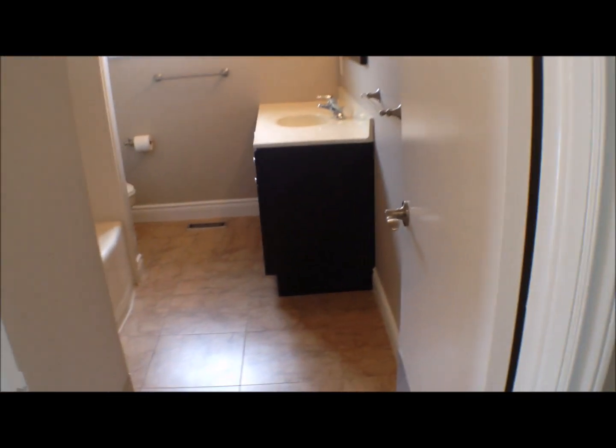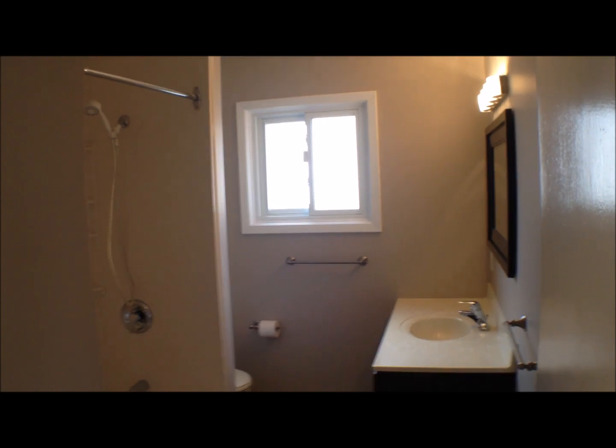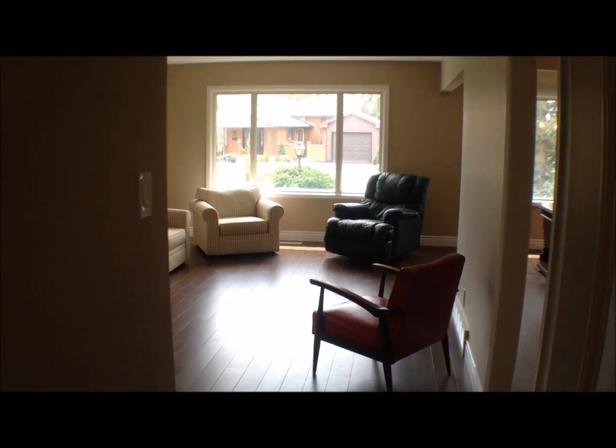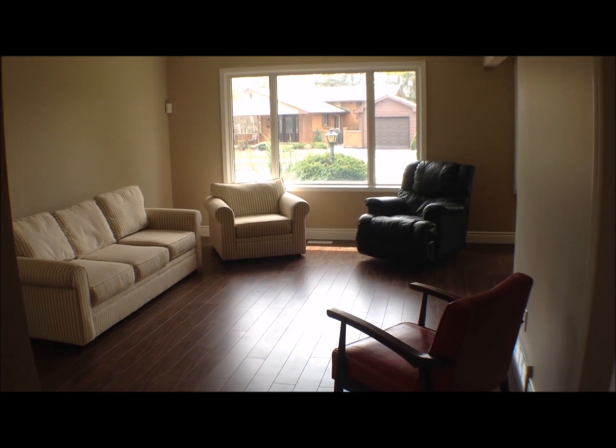And then we have the updated main bath. You can see the ceramic flooring. And this is simply ready to move into. And a fabulous location here. And then we're back into the front living area. And let's go downstairs and have a look.